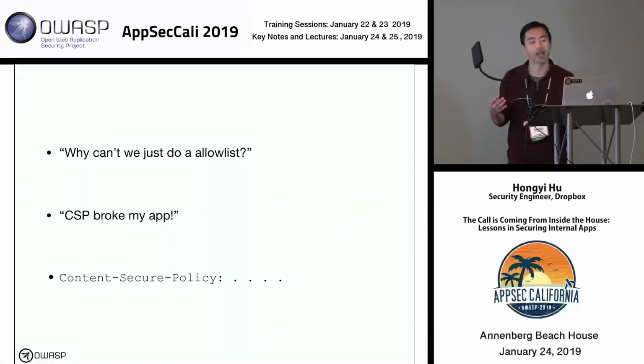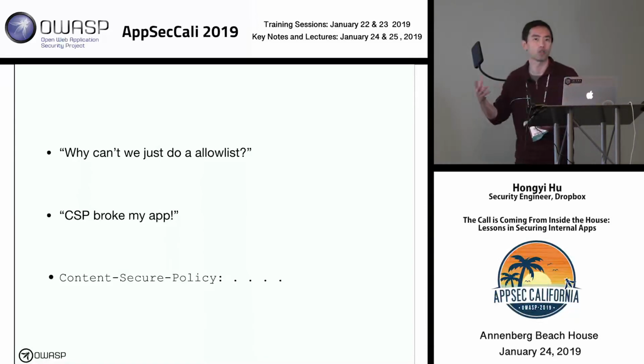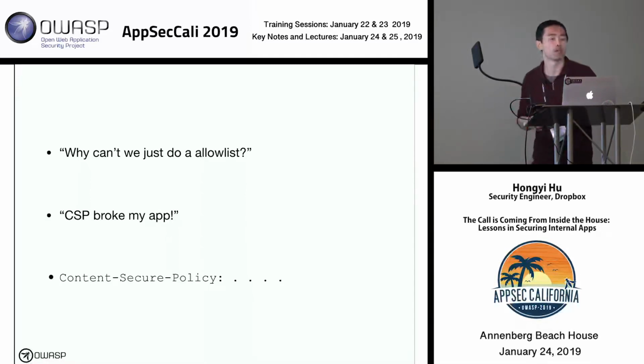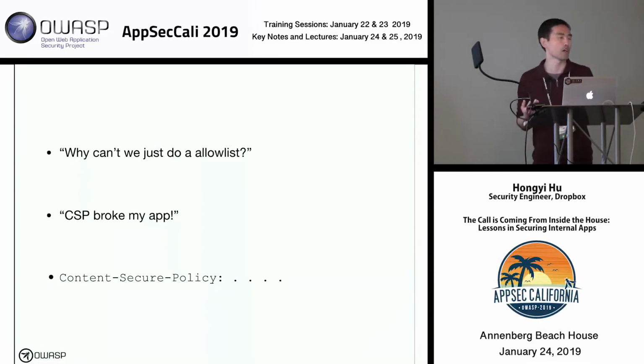One common complaint was, hey, why can't I just do an allow list? It was hard for developers to understand the nuances of what nonces did, what could go wrong with an allow list, and what kind of security benefit you would get from doing that. It was just really hard for them to add that in a lot of cases. A second complaint that we sometimes get is, hey, CSP broke my app, which was often wrong because we'd only rolled it out in report-only mode. But it turned out that developers just didn't understand what was going on. They'd see all these error messages pop up in their console, and they didn't know how to interpret them.